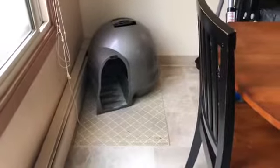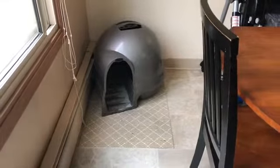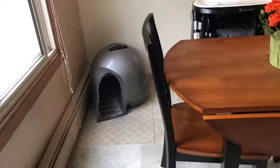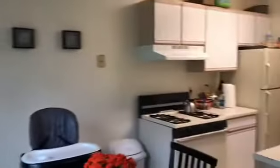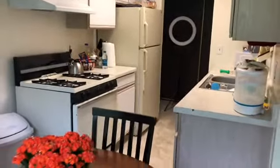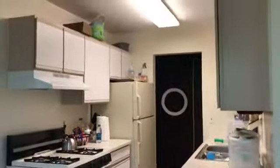And then right here we have Oliver's cat litter, which we put here just because we didn't know where to put it. I try to clean it every day, but sometimes I forget. So that is the overview of the dining room and the kitchen. I have my ring light there just because it's kind of gloomy out.